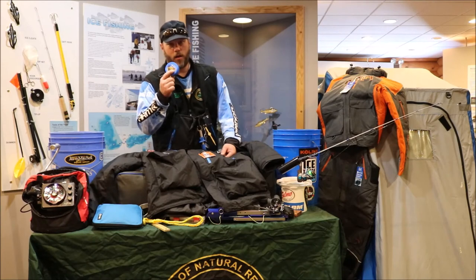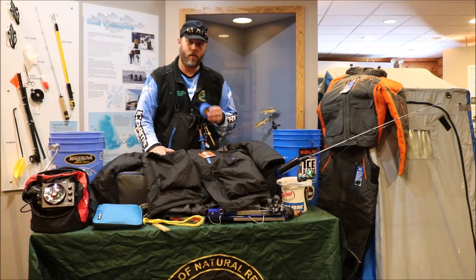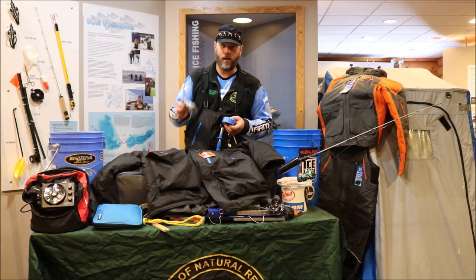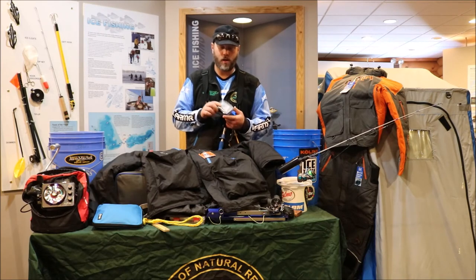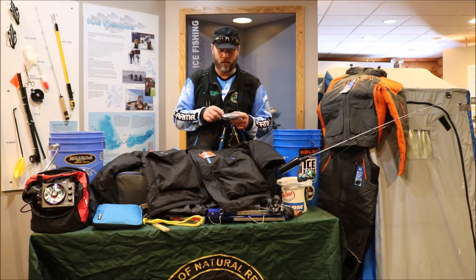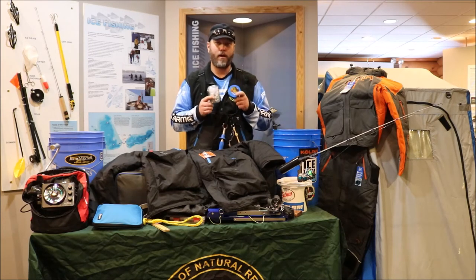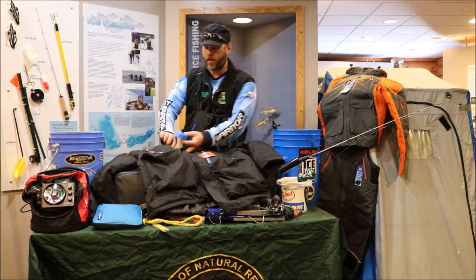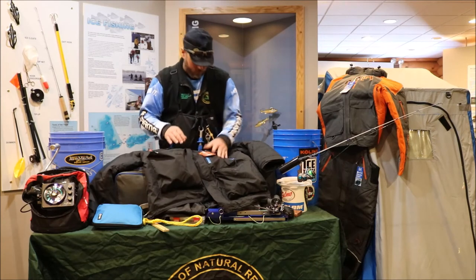So this is an item along with the hemostats that you're going to want to pick up. And if you're going to buy jigs, I would invest in a little tackle box of some sort that you can put all of your ice jigs in there and keep them secure. So these are things that I would highly recommend that you purchase, a bait puck of some sort and hemostats of some sort.